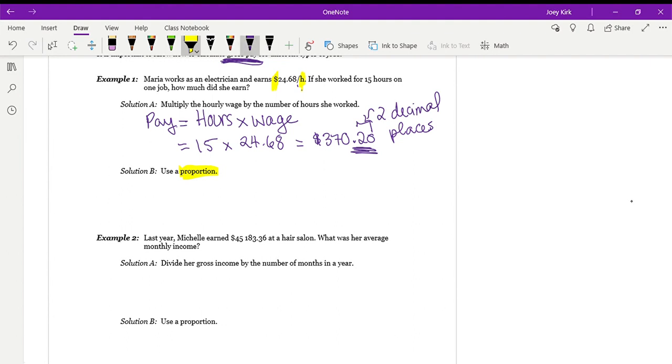So when we use a proportion, she makes a certain amount of dollars per hour. We're given this number right here. This is what we're told. So we're going to set that up. She makes $24.68 in 1 hour, okay? And then the other side of the proportion, what are we trying to figure out? We're trying to figure out how much she makes. Remember that the dollars have to be the same, top and top, bottom and bottom, just like we did for measurement. So $24.68 in 1 hour, we want to know how much she is going to make in 15 hours.